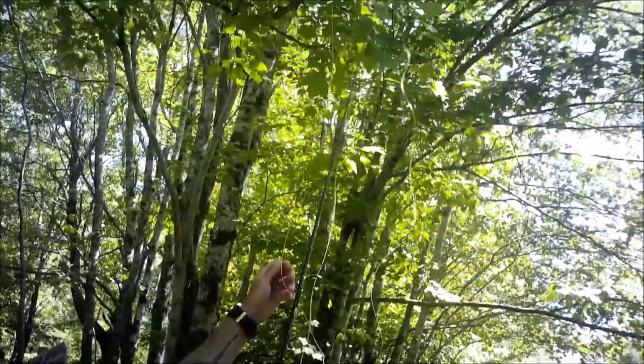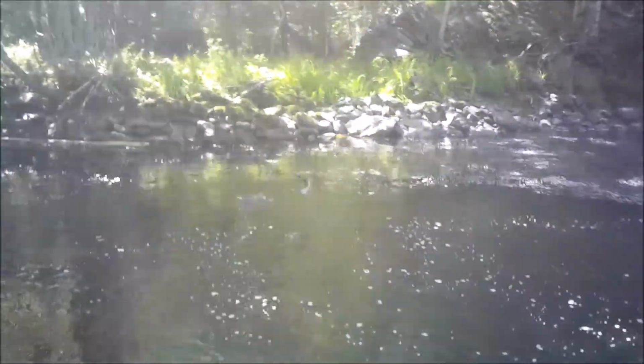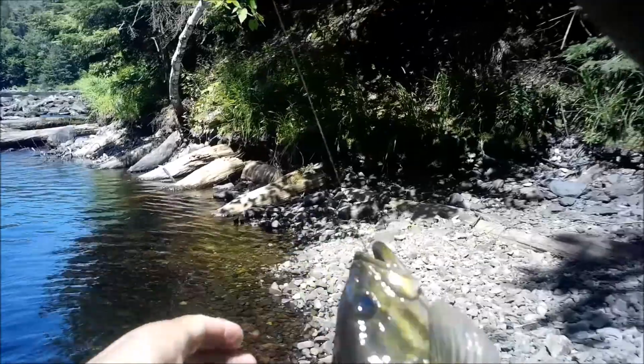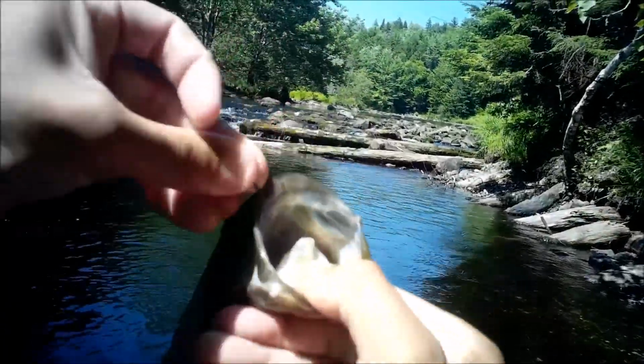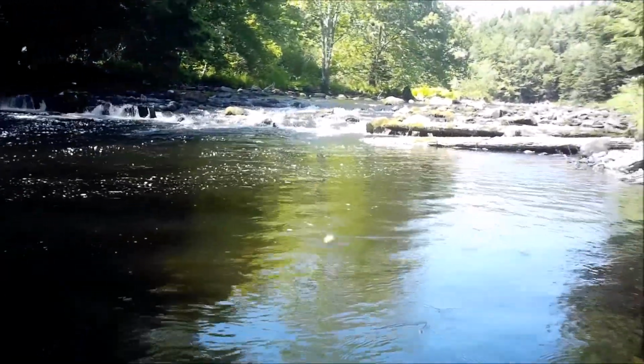What did you do? How'd you get your lure stuck in a tree? Oh, and I got one. There we go. Just little bass, just hiding out in this little area. Nothing but little bass here in this river. Oh, and he's got one. What do you got? Another smallmouth.